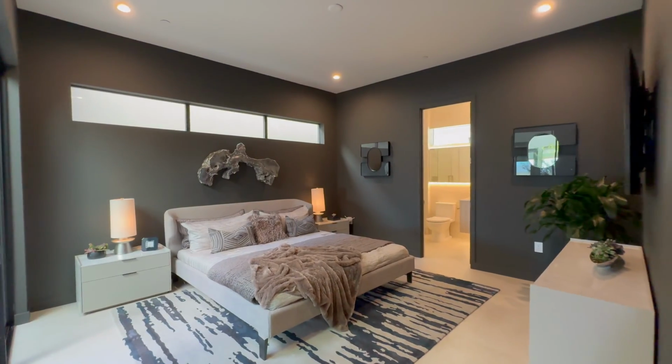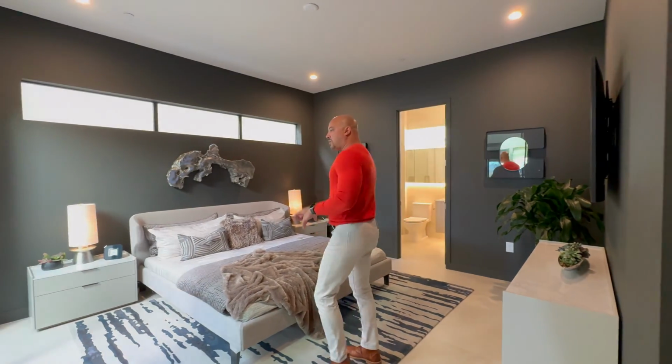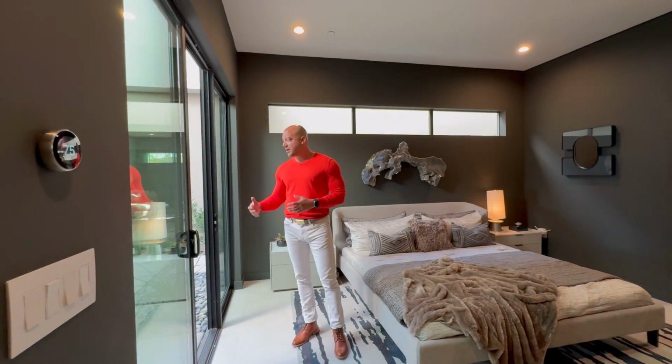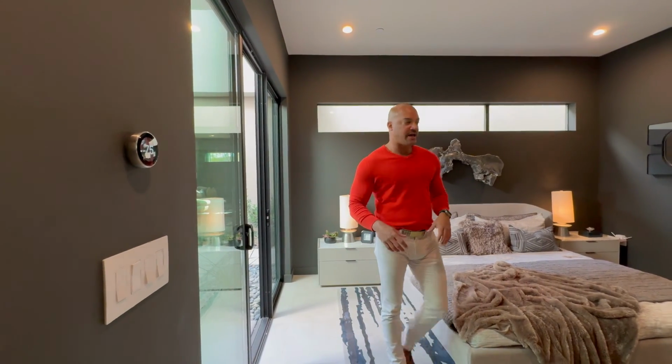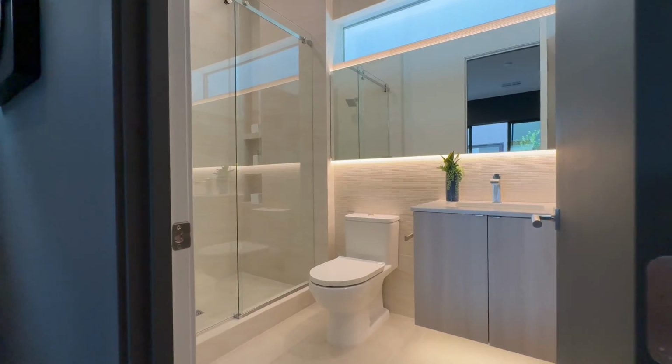Now, this is a great secondary bedroom. So in here, this secondary bedroom also has the ingress egress to the courtyard that we first came in from. So again, a great place to get some air. You're not going to get any strong winds because we're obstructed on all 4 sides. Great size to this bedroom, very nice. This bathroom I absolutely love.